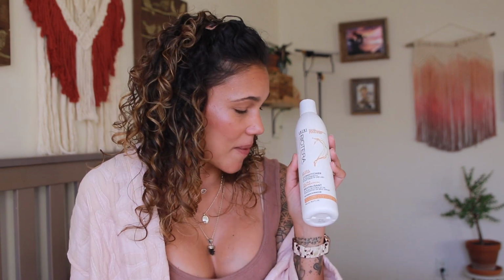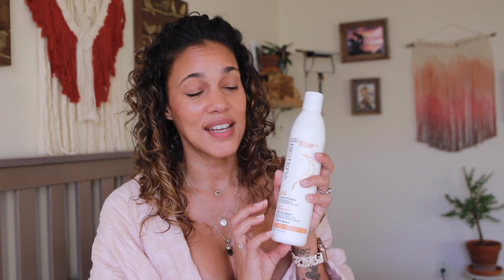Loving this. It is giving me hydration. It gives me a little bit of silkiness to the hair that I love so much, but it's not weighting my hair down. This is definitely a conditioner that I will grab after using a cleansing shampoo. You know, the type of shampoo that cleanses your scalp and your hair very well, that takes out all of the buildup product but also the natural sebum and leaves your hair really dry.